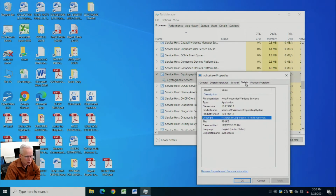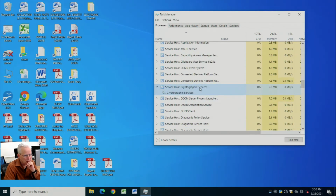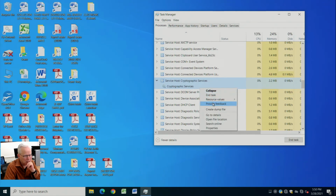Security, details, previous versions. Nothing there. Provide feedback, create dump file, go to details. Yeah, that takes us to that item in the details tab. Let's do that.